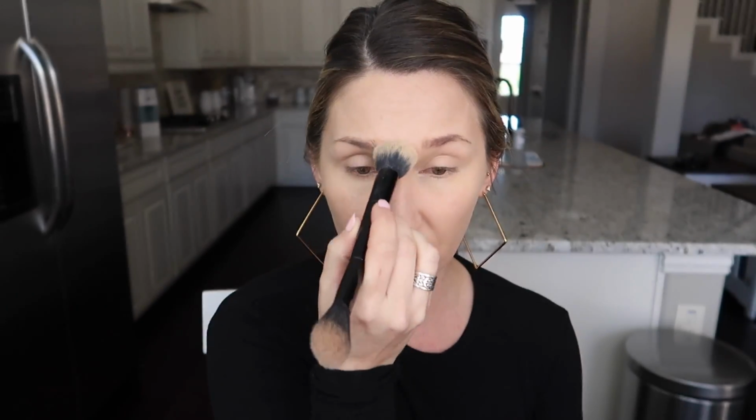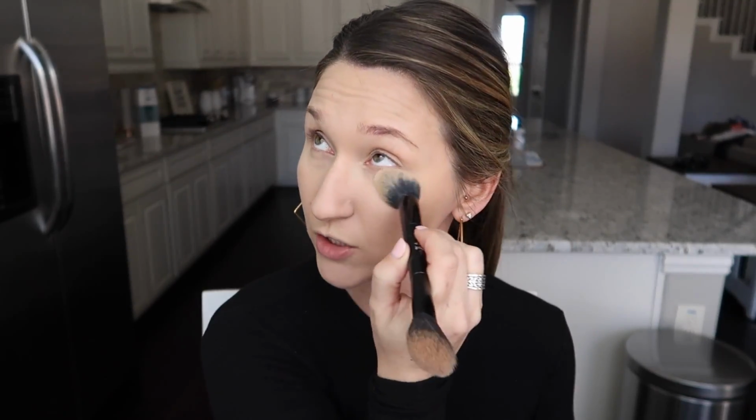It's a little bit lighter on the skin and not as drying. The Laura Mercier one is very mattifying, a little bit thicker of a powder. So in my opinion, perfect for people with oily skin. But since I don't really have that problem, the Hourglass one is a much better fit for me.